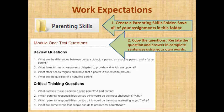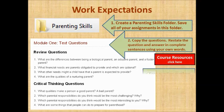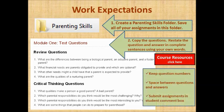You are also able to access your assignments by clicking on the course resource link on your announcement page. Some tips that will make the grading easier for your teacher are: keep your questions numbered, place spaces between questions and answers, and submit assignments in the student comment box.